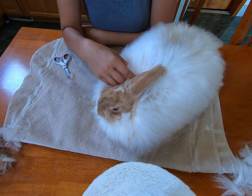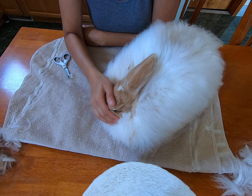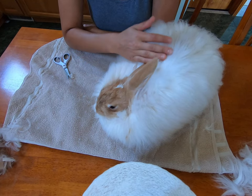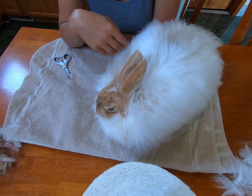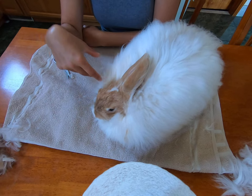But she is a great, great mom. Just produces amazing wool. And she loves this. She can sit here and spend time being pet, and that's just what she likes to do. So that's just a little update on Beatrix and giving her a little trim.